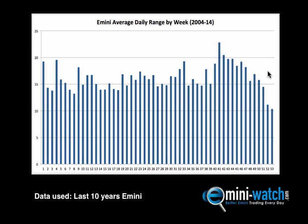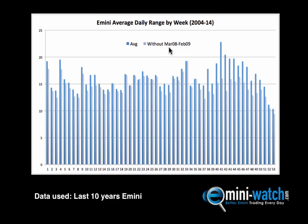But that was a little bit of a surprise to me. Got me thinking, I wonder if the meltdown that we had during '08 had any impact on that volatility. And so I just stripped out all of the data that went from March '08 to February '09, which was when we really got the high volatility days and we kind of had serious meltdowns.